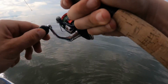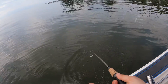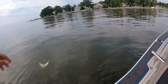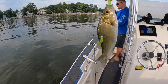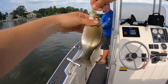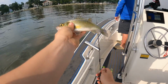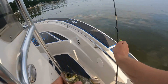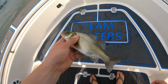There he is, right next to the boat. This one don't feel too big either. Oh, actually, yeah, that's a good one. Come on. That's a good one right there. Try and keep ones that are like 9.5, 10 inches and bigger. Like I've always said, if they cover your palm, yeah, like from top to bottom, that's eating size. Yeah, that is an eating size.